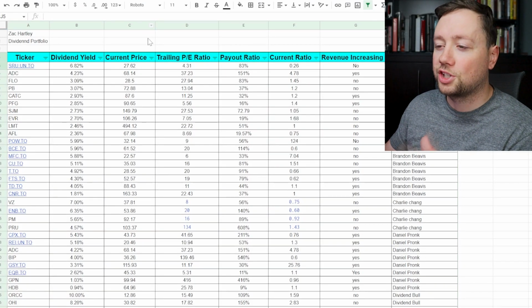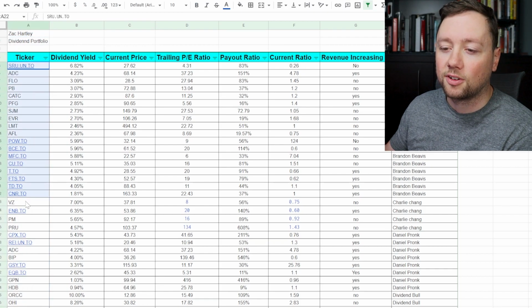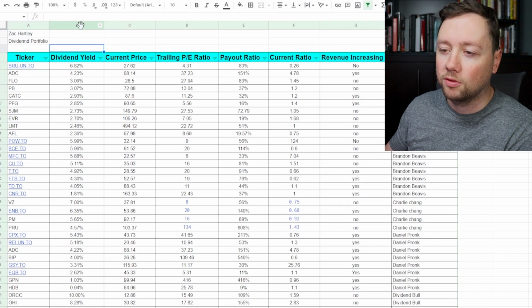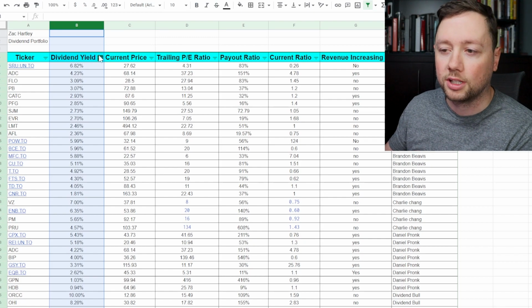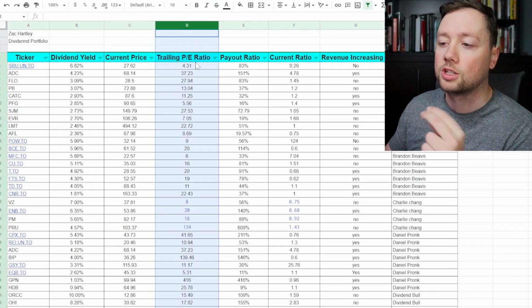Alright, so this is the spreadsheet that I've assembled over the last couple of hours here. On the left-hand side in this column, we have over 60 different dividend-paying stocks that I've evaluated and manually entered into this spreadsheet. As we move over, we have the dividend yield. This is how much yield the company has given us in the form of a dividend over the trailing 12 months. We also have the current price here and then the trailing price to earnings ratio.